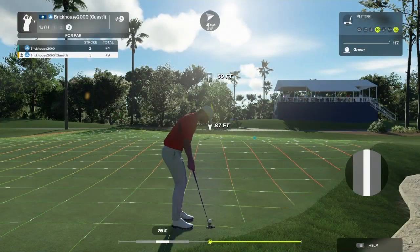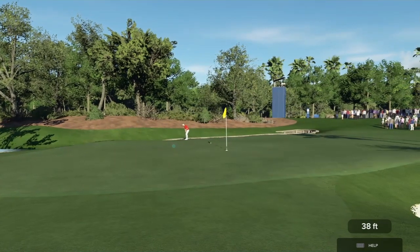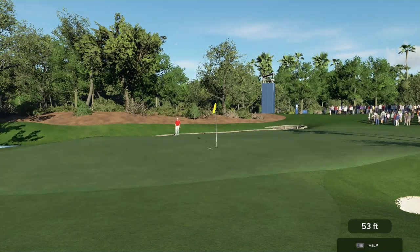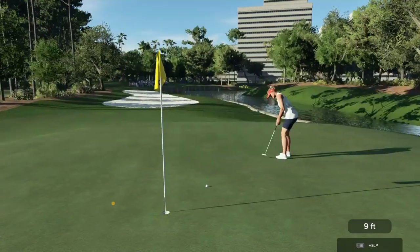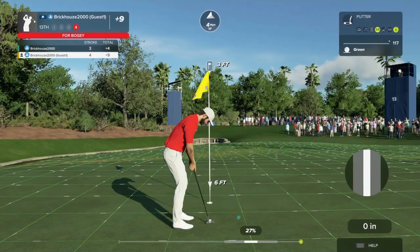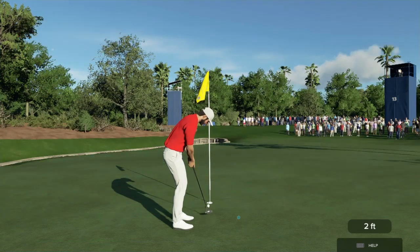Here we go. Par putt. Let's do it. Looking really good. Ooh. This would take your score to three over if you get this. Oh, my goodness. Here comes a three-footer. I went right by.